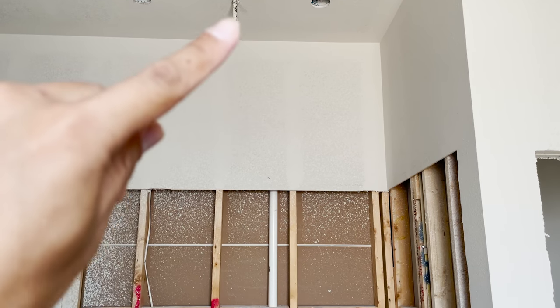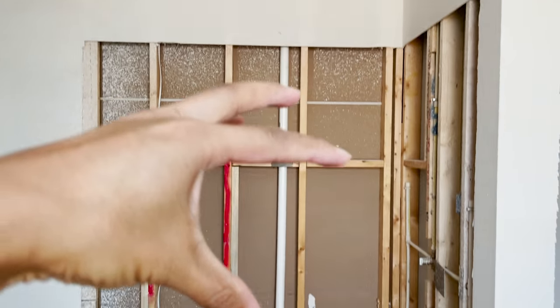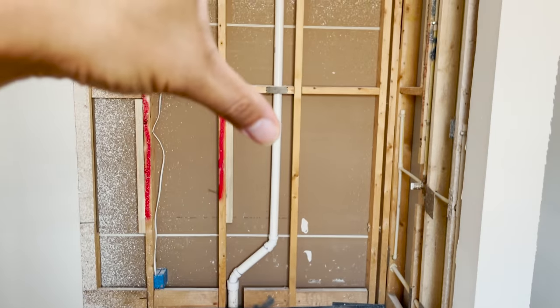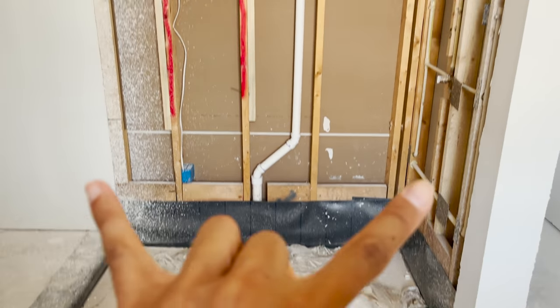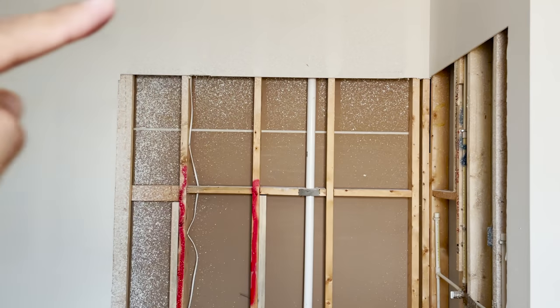So let's look at the first shower. This is our master shower. I'm gonna take my time to describe what you guys are seeing here. So there's a rain head coming from the ceiling. So we're gonna be making it rain every morning. Then it's gonna be pretty much all glass. The front is all glass and one side is all glass.